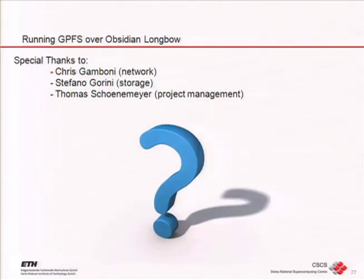So that's really all I have to say. We wanted to thank our network specialist, Chris Gamboni, and our storage specialist, Stefano Guarini, who takes care of all the GPFS infrastructure, and Thomas Schoenemeyer, who is Hussein's boss, and he took care of the project management for the project. So, any questions?